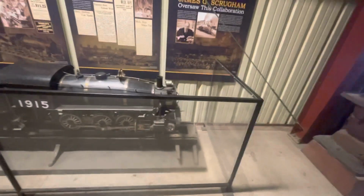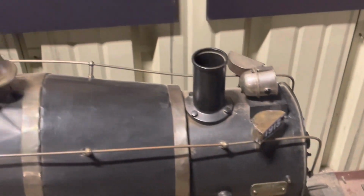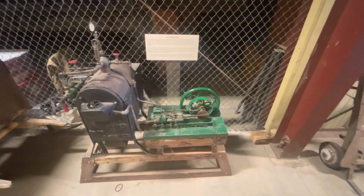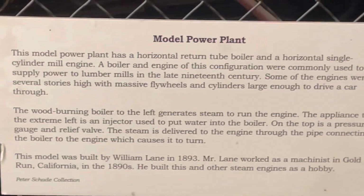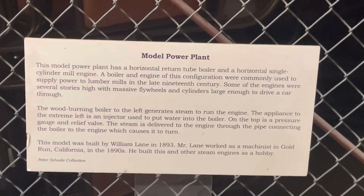Very impressive technology back then. You can see there's the smokestack, the light, the number of the train, the bell, whistle. Very impressive. The next clip you will see is a ride on a historic motor car. Enjoy.